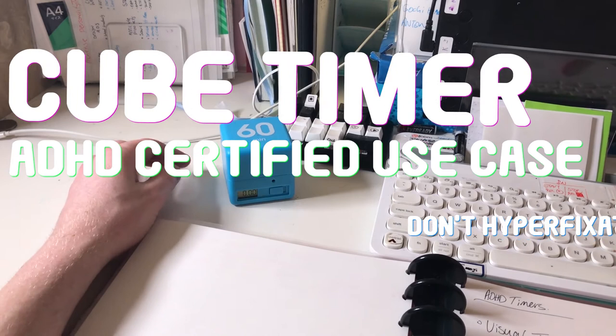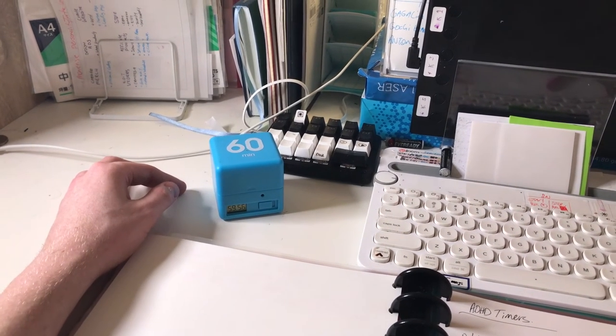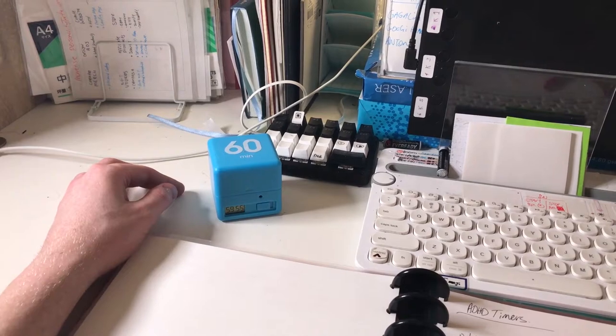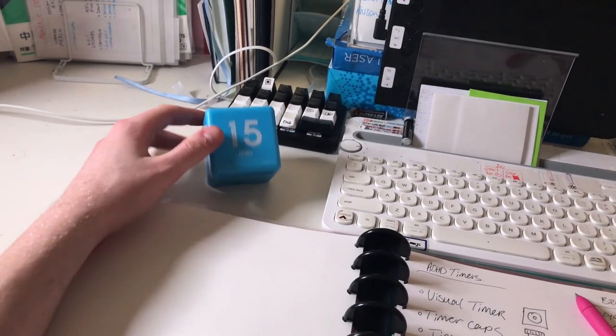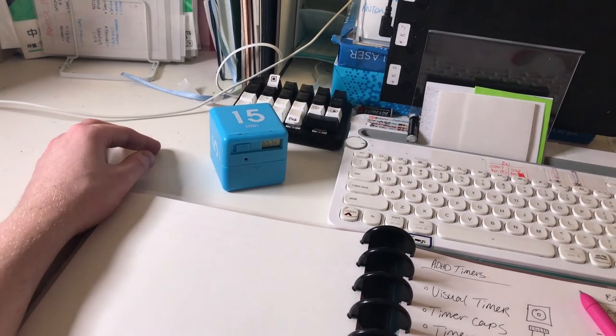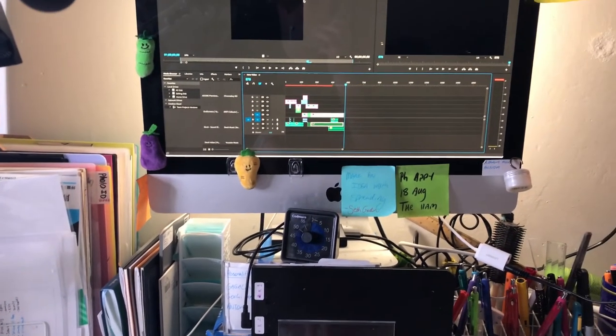Speaking of motivation going the opposite direction, if you do find yourself becoming hyperfixated on something for a very long time, I'll just flip over my flip cube timer to 60 minutes. And that lets me know that within 60 minutes, I have to stop, get up, stretch, kick my legs around, do something to keep myself moving and in motion. And I'll often combine the radial timer with the 15 minute flip timer to give me an idea of how much time I've got left to finish a specific chunk of my project.